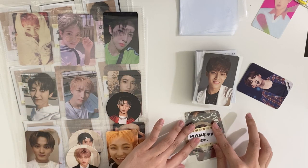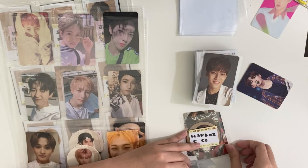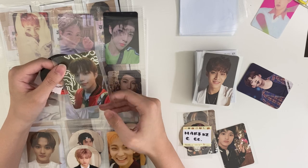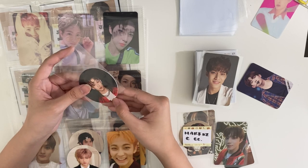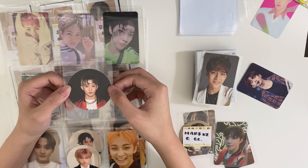I'm currently in the process of trading for the circle card. Yeah, so I'm actually trading this Jungwoo for a Mark. So if you really want Jungwoo and have a Mark, please let me know. A lot of people ended up pulling that card, actually, I noticed. So. Oh, and I pulled this one naturally as well.